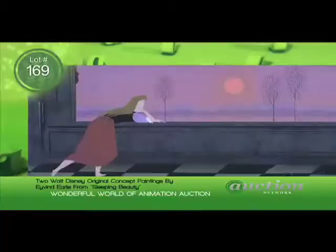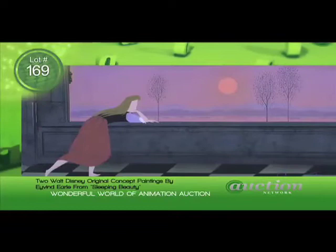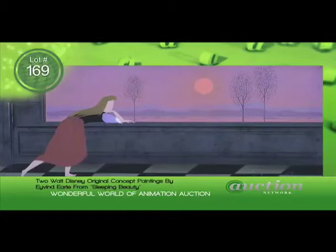Okay, those prices are getting up. They're still under the estimate. 169, we have two more pieces from Eyvind Earle from Sleeping Beauty, and they are stunning colors. Very medieval, a whole different look to a Disney picture. Yeah, let's head right into the bidding.